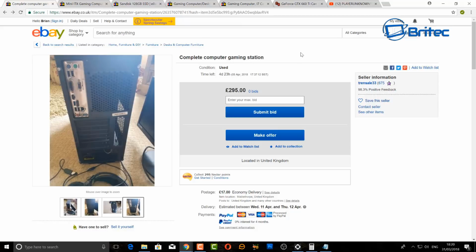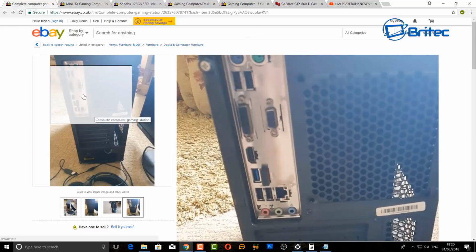Complete Computer Gaming Station. Okay, he wants the starting bid to be £295. So he's asking a fair bit of money straight off the bat, right? First thing I would do is ask the question, why is it so much money? Is it any good? Are you getting a bargain? Let's have a look close up.